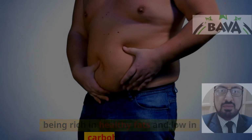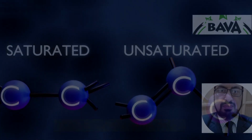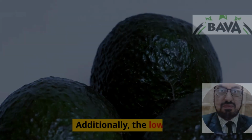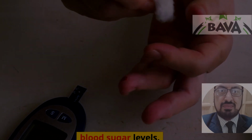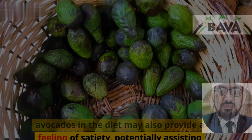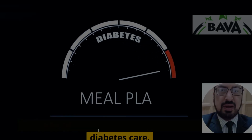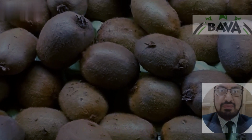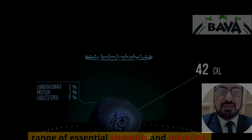Number 4. Avocado. Although technically a fruit, avocados are unique in their composition, being rich in healthy fats and low in carbohydrates. The monounsaturated fats in avocados have been linked to improved insulin sensitivity. Additionally, the low carbohydrate content can contribute to stable blood sugar levels. Including avocados in the diet may also provide a feeling of satiety, potentially assisting with weight management, a critical aspect of diabetes care.